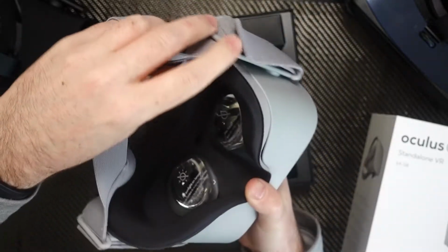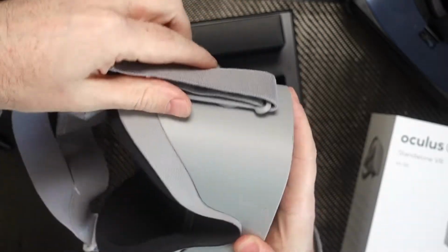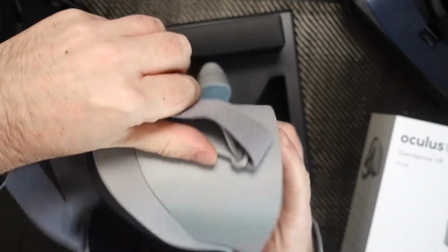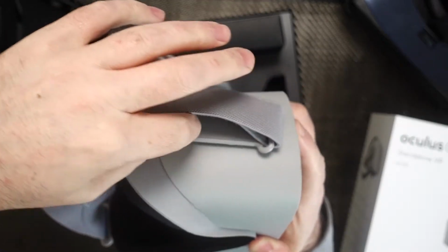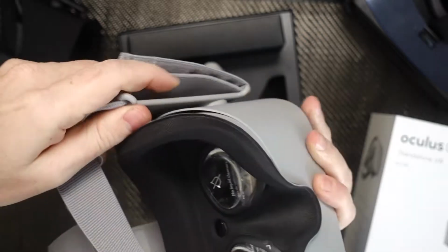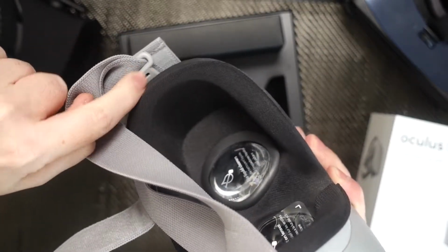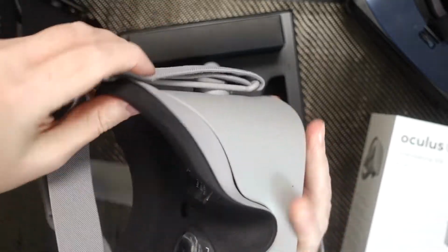And I believe the speakers are built into the joint here, sort of where it attaches, which has got a bit of movement there, and it kind of feeds down in the headphone, in the sort of headband here, and comes out at these little sort of grooves either side, so it kind of pumps the sound out towards your ears.